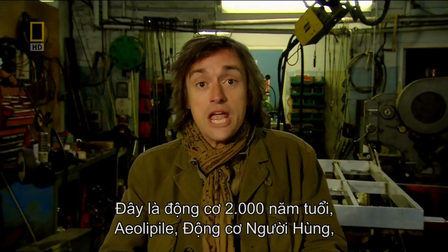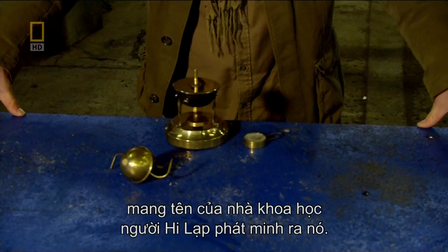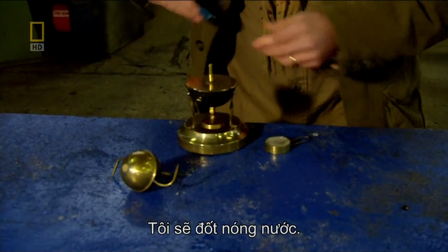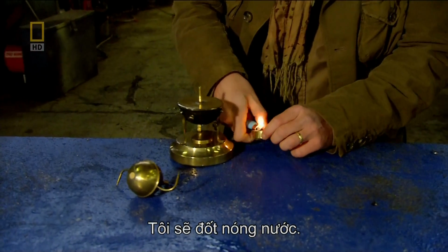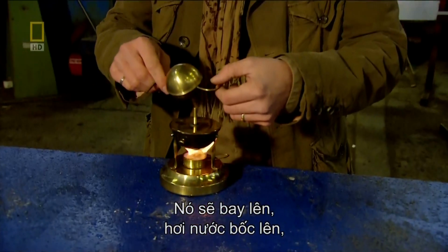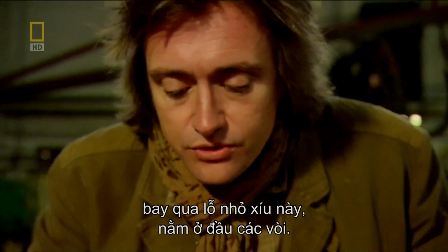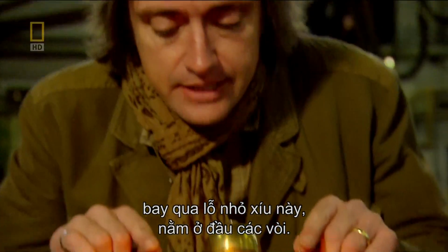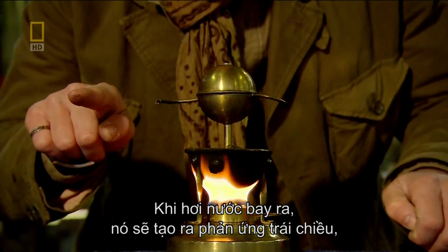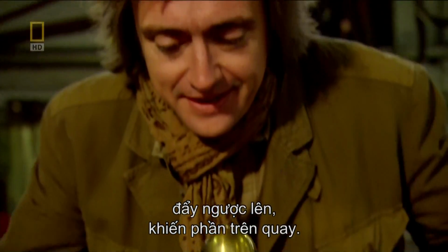Meet the 2,000-year-old Aeolipile, or as it's more commonly known, Hero's engine, after the Greek scientist who invented it. Here's how it works. In the base here is a reservoir of water. What I'm going to do is heat that water up, thus. When you heat the water, it turns to steam. This bit goes on top, so the steam rises up here. And now, the only way out for the steam is through tiny, tiny holes in the ends of these nozzles here. Then it all gets a bit Newtonian, because when the steam comes out that way, it exerts an equal and opposite reaction, a push that way, and sets the top spinning.